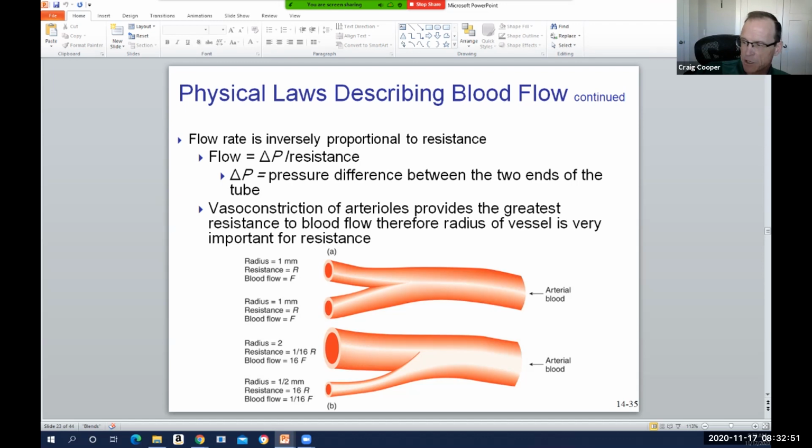If we look at the other situation, we decided we don't need blood going to the gut because we're worried about fighting off this invader. We're going to crimp down and narrow down that vessel. It's going to make it a lot harder for a lot of blood to flow through that vessel, and fluid is going to follow the path of least resistance. It's a lot easier to flow into this big vessel than it is to flow into this smaller vessel. And so we see the exact opposite dynamic. If we shrink that diameter, or excuse me, that radius in half from the original 1 down to 0.5 millimeters, now we have 16 times more resistance to blood flow, and we're only going to have 1/16 the amount of flow that we actually had.